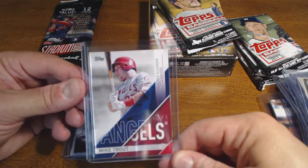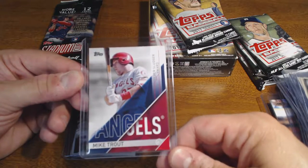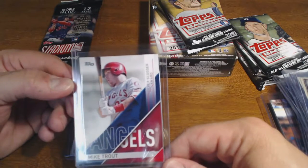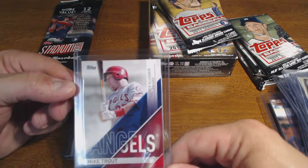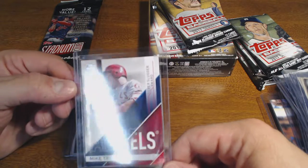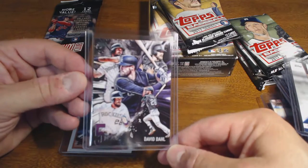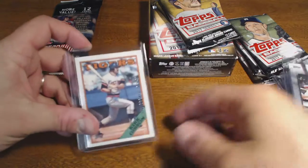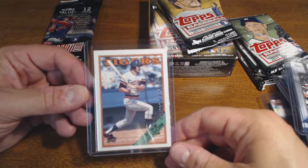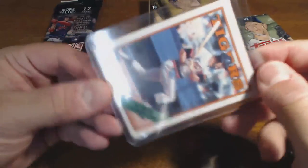I pulled this Mike Trout Silver Slugger award. I think I need this card for my set. I usually try to build 2 master sets. I've found that for all the work that you do to build 1 master set, you end up with a lot of doubles and stuff. So I'm trying to build 2. David Dahl, 5-tool, and then I pulled a Kirk Gibson 1988 Rediscover Topps Silver.